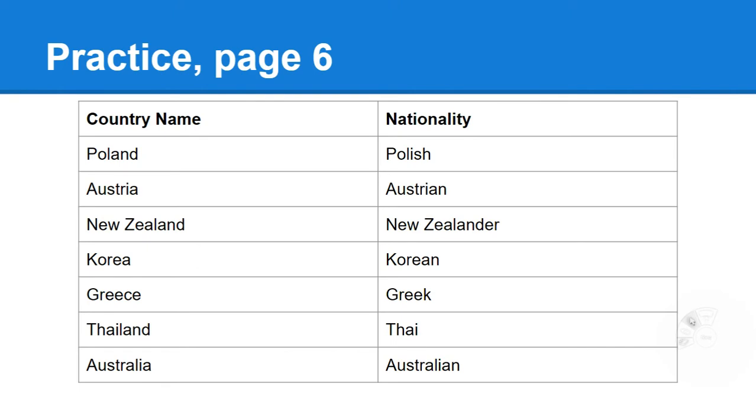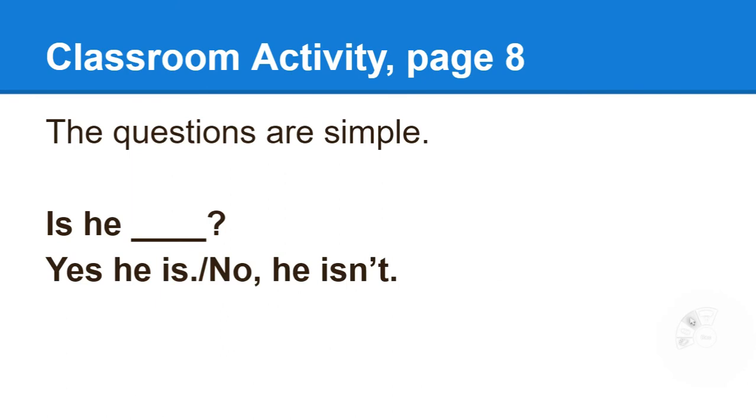Poland becomes Polish. Austria becomes Austrian. New Zealand becomes New Zealander. Korea becomes Korean. Greece becomes Greek. I'm from Greece. I am Greek. From Thailand, I'm Thai. Australia, I'm Australian. Questions are simple. Is he something? Yes, he is, and no, he isn't.